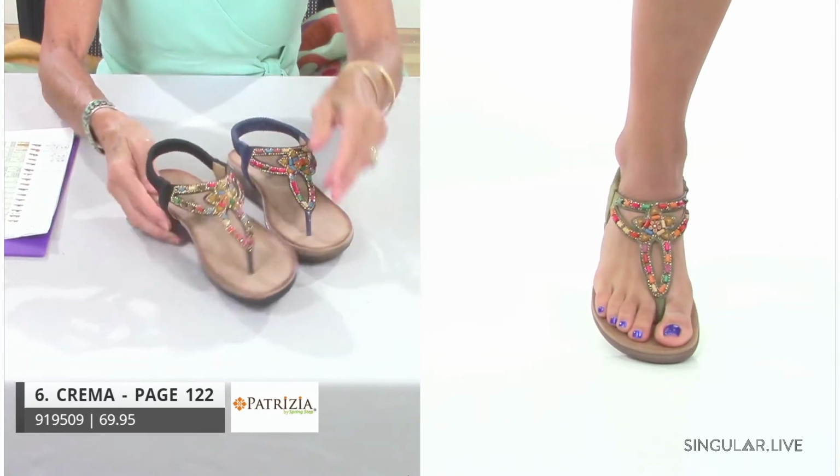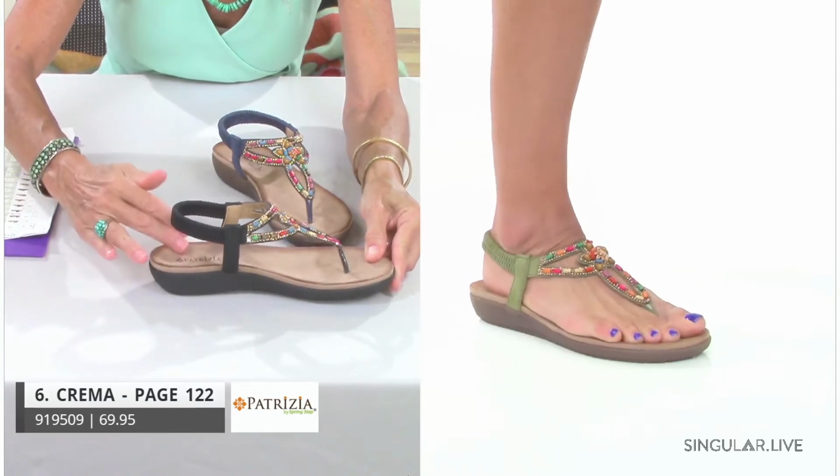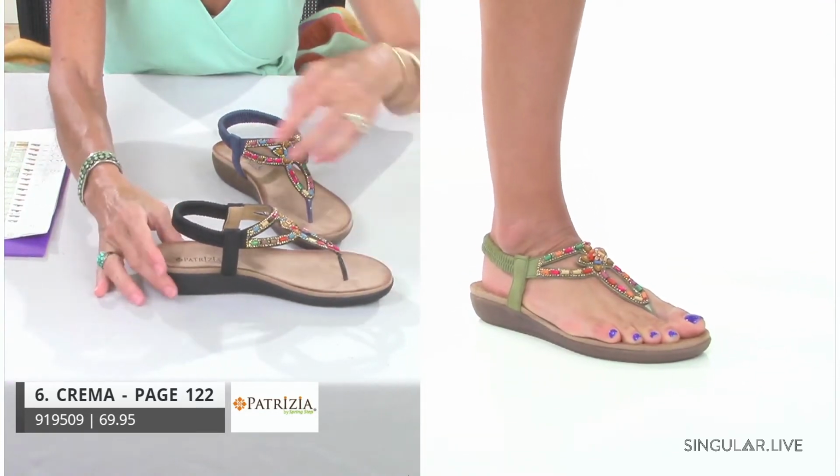The other thing I want to point out is how beautifully the foot just cradles right into that footbed. So she's a little bit concave in there, and your foot just nestles right in there, as you can see on Joanna's foot.